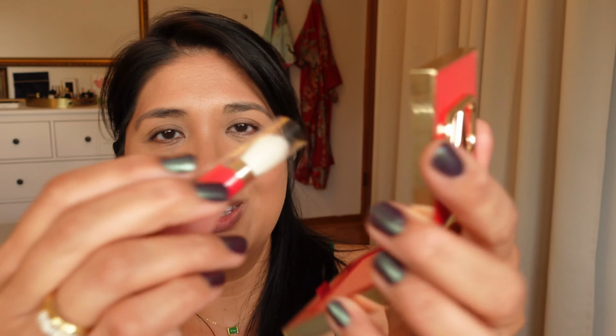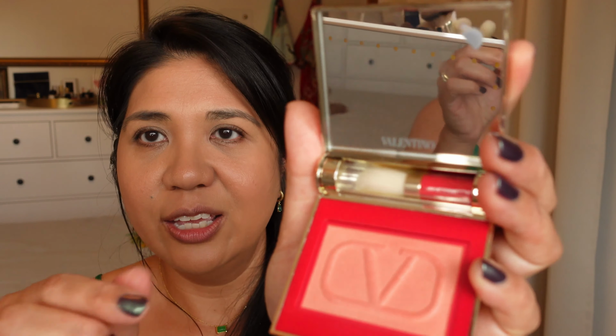This is the mechanism for it to fly open, and you do have to push this button to have this open. So this is the Valentino blush. I still think the packaging is pretty cool. I do have the cover on here still, but this is the brush it comes with. It's actually in that mechanism right here. It's this little blush brush and it goes here. I probably will never use it, but I'll keep it in there.